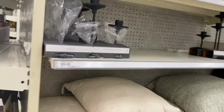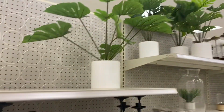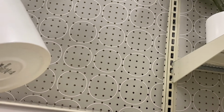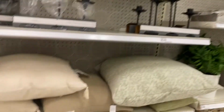So we have this candle holder over here. This is $25. Isn't that pretty? Look at that plant up there. Let's see how much that is. $25 for those. Very nice. And then you have these pillows down here. These pillows are $25. Aren't they nice?